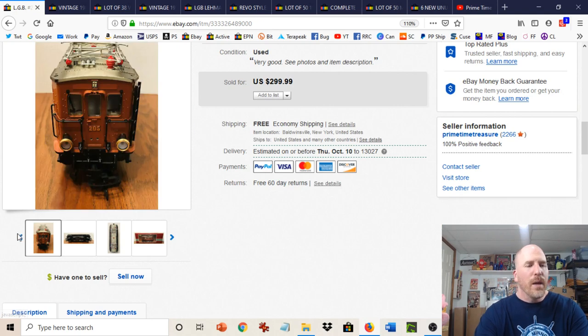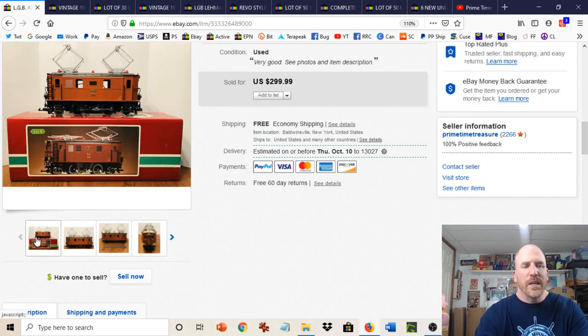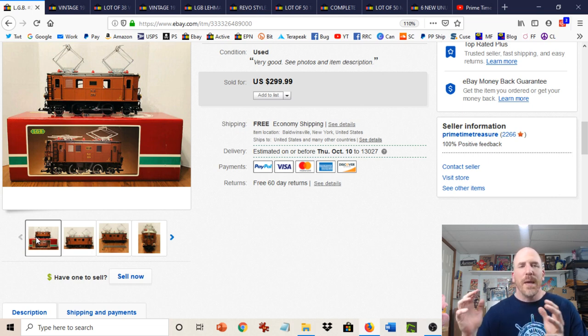But guess what? Person still paid $300 because people who buy trains, they like to tinker around. They'll glue that thing back on, no problem. They don't really care all that much. I mean, sure, if you have enough damage on it, is it going to matter? Yeah, we'll take the value down some. But again, key point in this whole video is you can make big money reselling even with damaged items. Don't be scared to source those types of things.